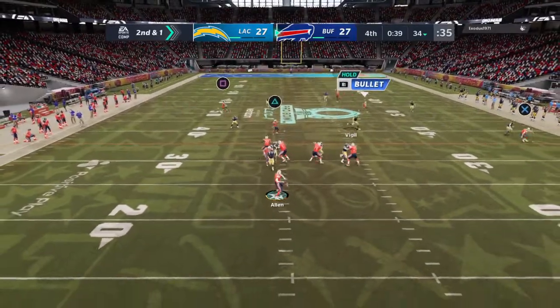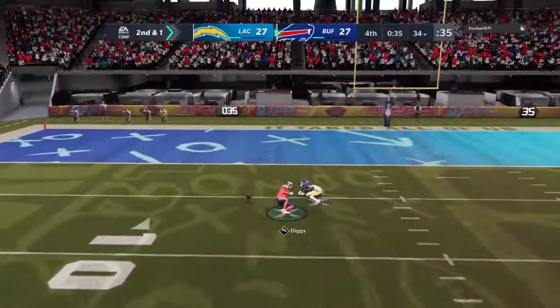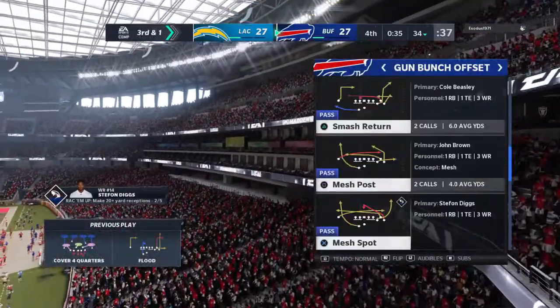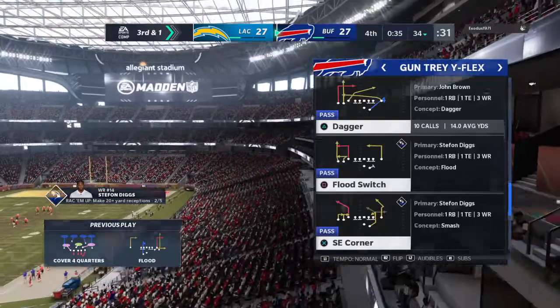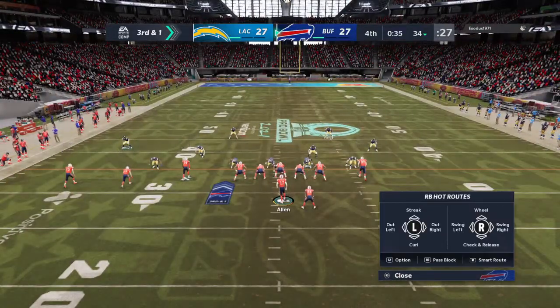Chess match here late. Going deep for Diggs. That's going to be knocked away and incomplete. Stephon Diggs, his intended receiver, and it's 3rd and short. I like the fact that he took the shot deep downfield. Even if you don't get the catch, maybe you get a defensive penalty and pick up the yardage that way.